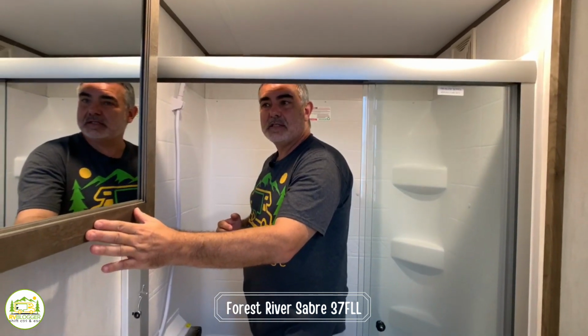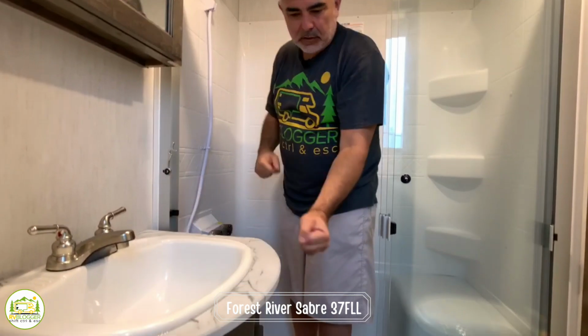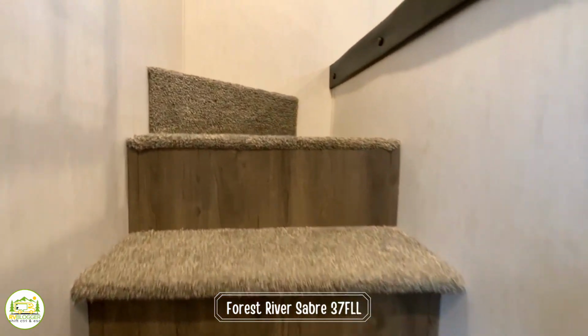Then there's an oversized medicine cabinet up top, a good sized vanity with a little bit of counter space, and some storage down below. As we move towards the rear of the fifth wheel, just past the bathroom, we head up the steps.